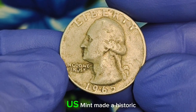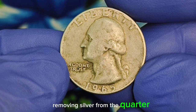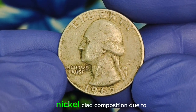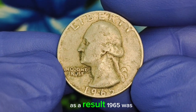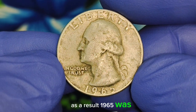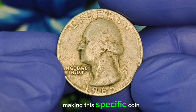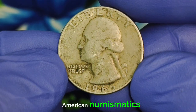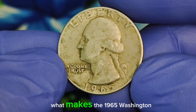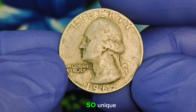This was the year the US Mint made a historic change, removing silver from the quarter and replacing it with a copper-nickel-clad composition due to rising silver prices. As a result, 1965 was the first year quarters were made without silver, making this specific coin a key transitional piece in American numismatics. Now, what makes the 1965 Washington quarter without a mint mark so unique?